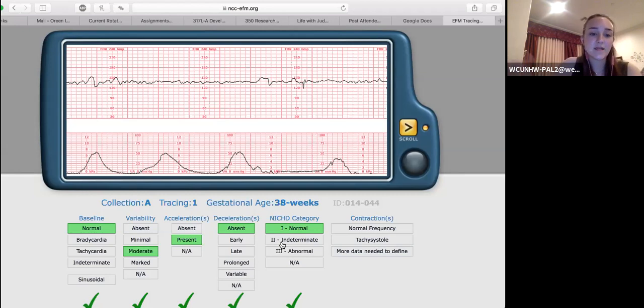So if you had a normal baseline and you had moderate variability, and you don't have accels, but you have late decels, it would be intermediate. Indeterminate. Oh my God, I can't read. But this is beautiful. This is nice and normal. We like this. Now, contractions, you guys haven't learned that yet.